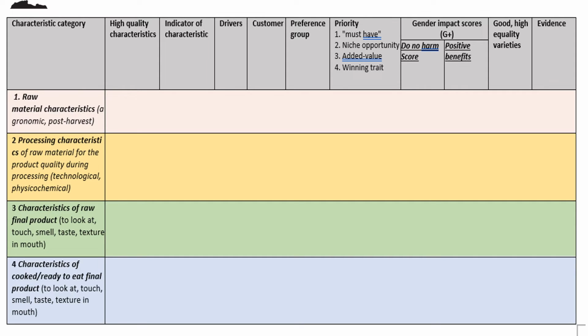Other important columns in the product profile is the indicator of the characteristic, the drivers, so what drives people to demand this type of characteristic, the customer groups who it's important for, such as traders, transporters, producers or processors, the preference group. We may have had a high number of women or men in a particular node of the value chain that particularly values it. The priority of the characteristic, is it a must-have, niche opportunity, added value, or a winning trait? The gender impact scores that I'll be describing later, and again, good quality varieties.